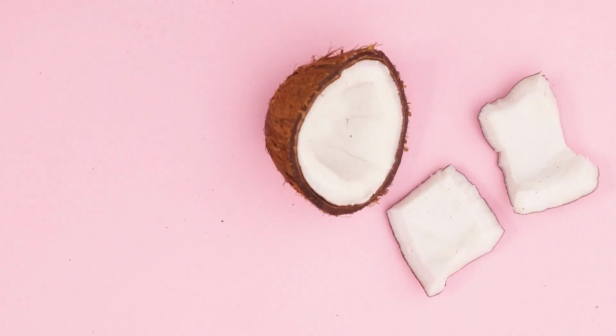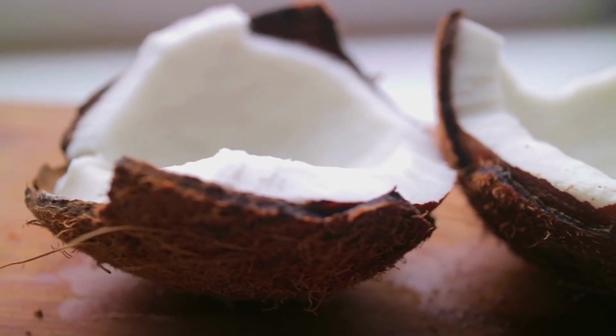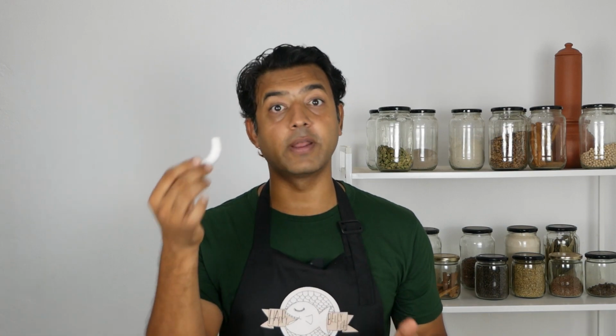And there is one more, which is probably not that easy to prepare yourself. Coconuts. If you can break it, then you can just take this fresh raw coconut as a snack every day in between your meals or even during your meals. Now, the only thing you need to be careful about is that coconuts are very rich in fiber, so don't have too much of it.